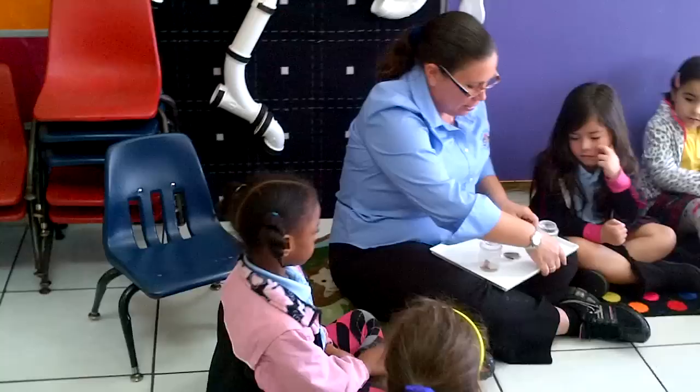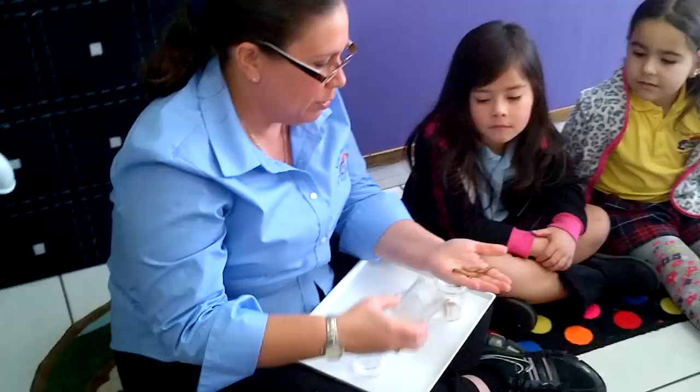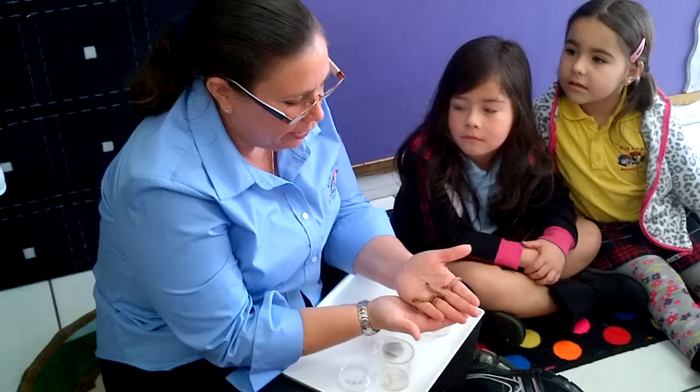So we have mealworms here, okay? And you can see these mealworms are brown. Now, they don't bite. They tickle a little bit, okay? You'll be able to look in your lens here to see them up bigger. Could you touch them in your lens? You're gonna have them to touch at the table.